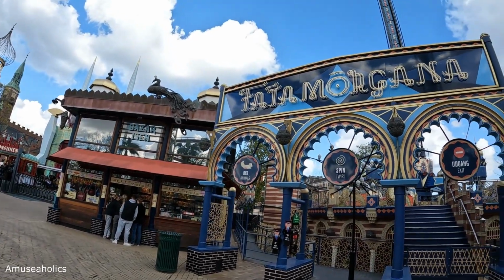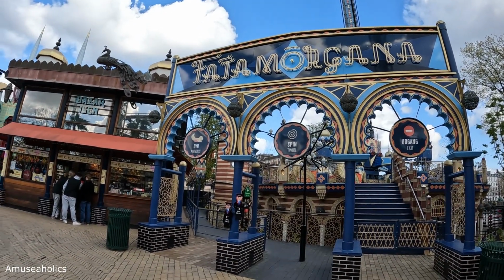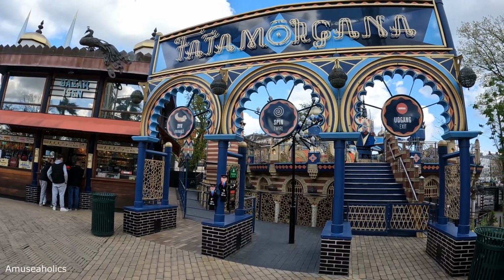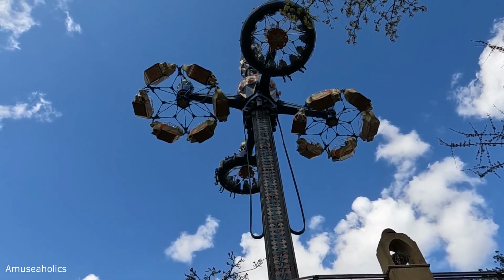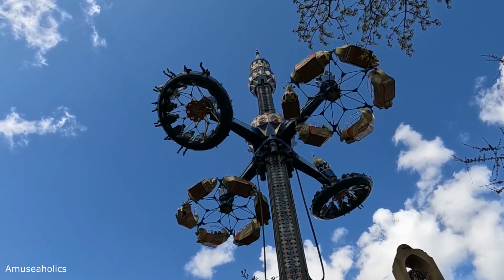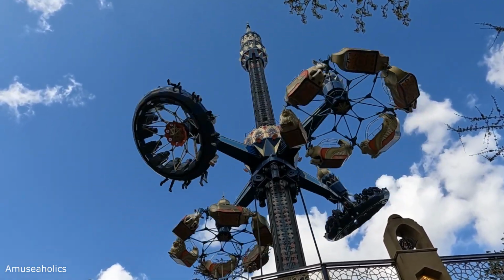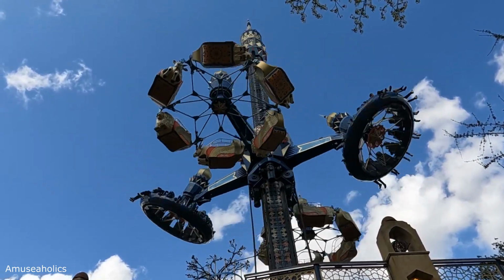Here we are over at Fata Morgana, the tower-based ride. And here you have the choice of going on the Animals, which is just sort of a more moderate spin and fly around up on the tower, or also the Twirl, which is a more intense spin and actually tilts you out slightly as well. Here it goes.